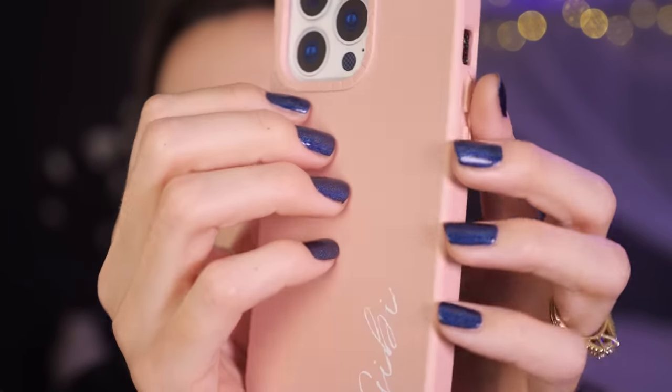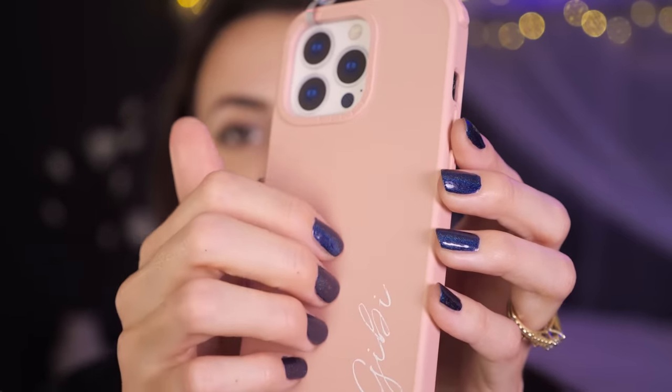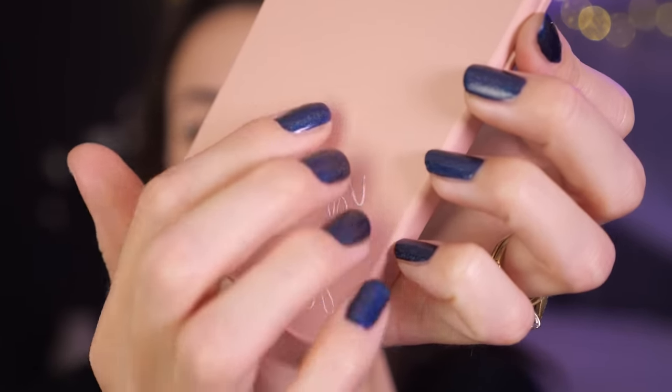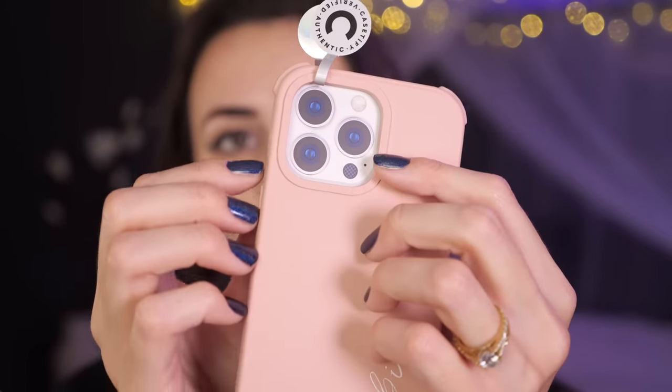That's right. Can be composted. It's matte. It feels really nice. This one I customized with my name. GIBI. These are also made with eco-friendly ink, so when it does break down, it is totally safe. I love these.